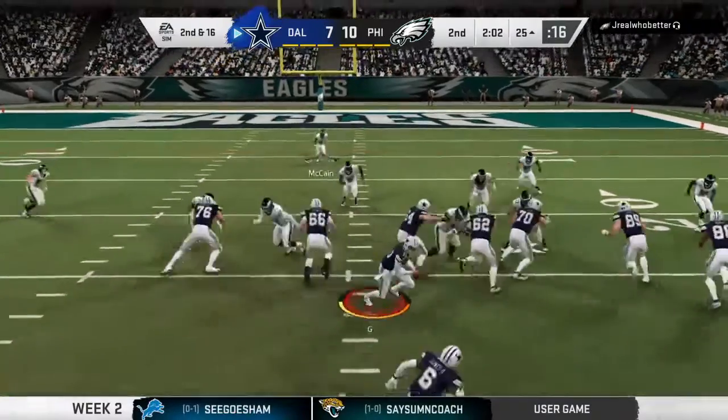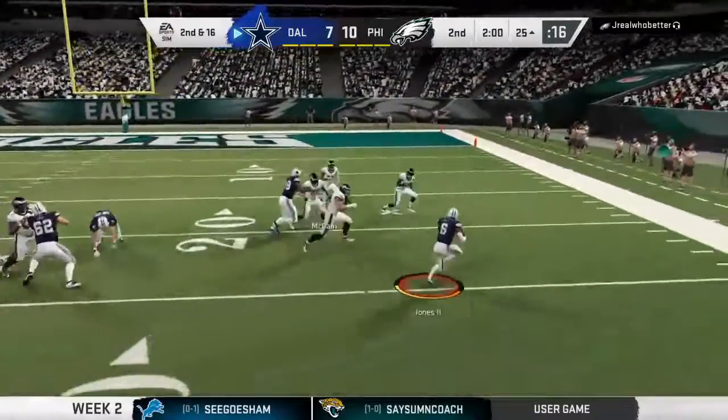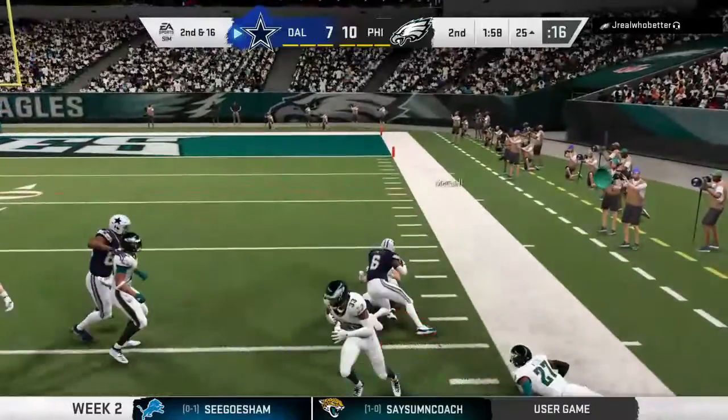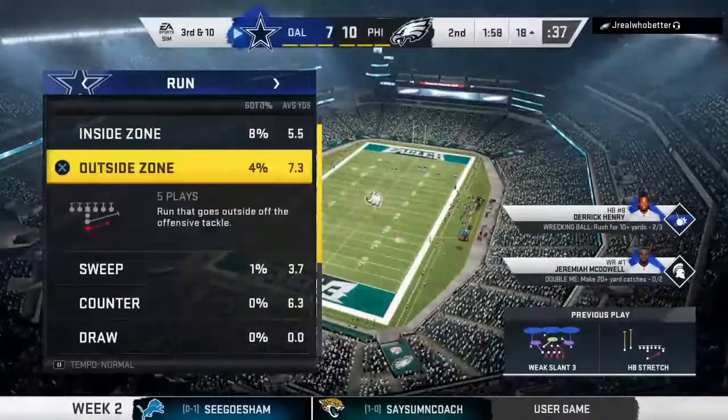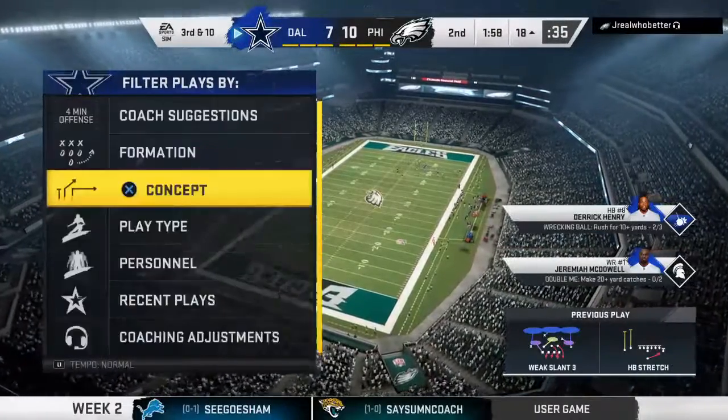This is second and long. They'll try the right side with Jones. And they'll bring him down at the 18-yard line. 1:58 left to play till we hit halftime.